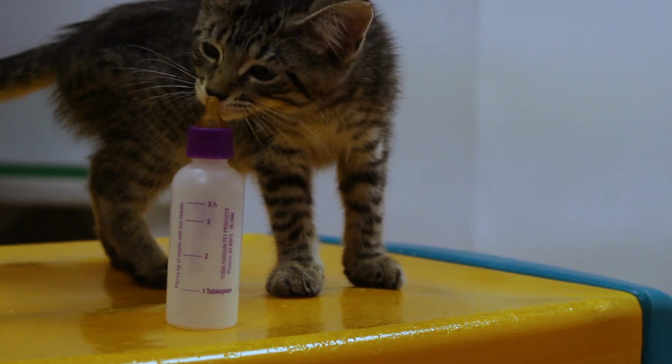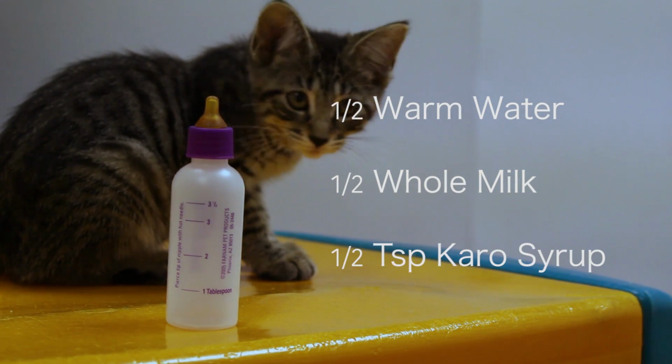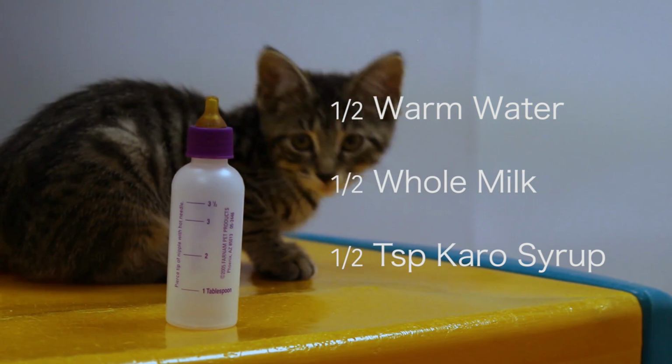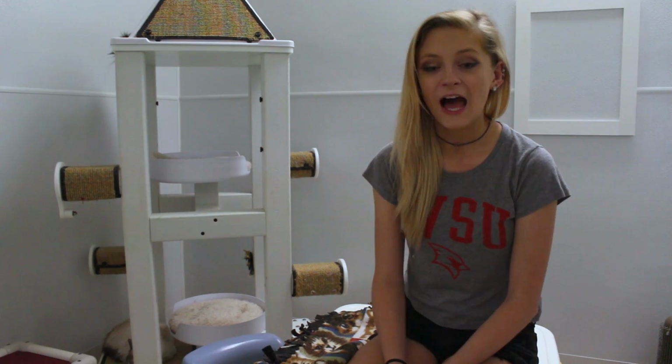To feed the animal, the formula you'll be using is a combination of half warm water, half whole milk, and half a teaspoon of Karo syrup. After that, you'll microwave it just like you would for a normal baby to make sure that it's a warm temperature, testing it on your wrist, and then you'll feed the kitten. I recommend wrapping the kitten in a towel, that way it won't scratch you up.